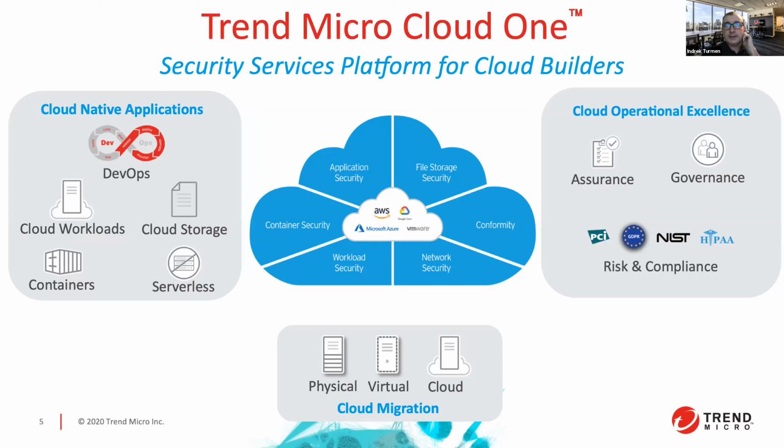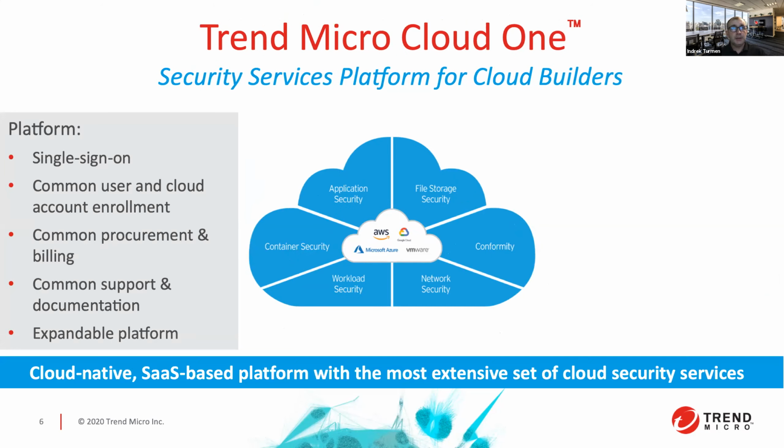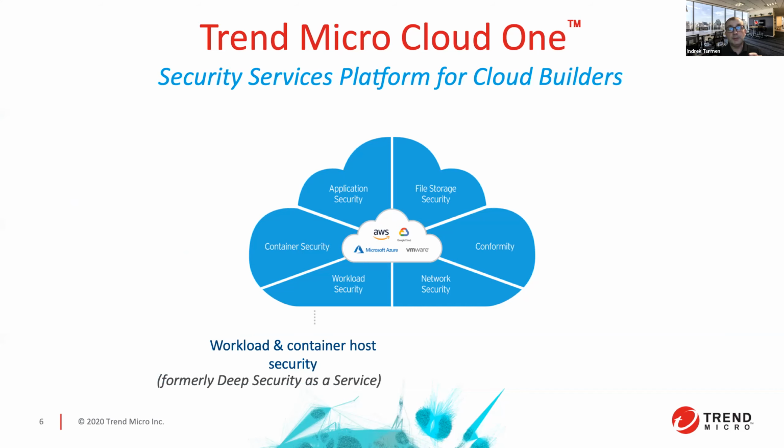So in cloud, we have the Cloud One platform. You can also find it from the AWS marketplace. We have 6 different services available. Not all of them are already integrated into the Cloud One platform, but all the services are available and you can use them. So what is the Cloud One platform? It's a single sign-on. It's a common user and cloud account enrollment, and common procurement and billing, and common support and documentation, and it is expandable. Those 6 services we're offering today, let's focus on those. I'll give you a short description of what those are, and later we will deep dive into this a bit more.